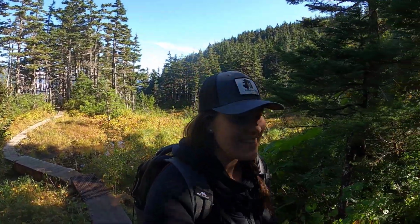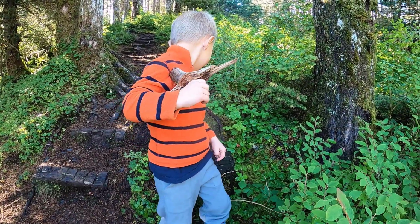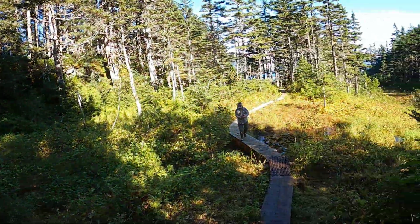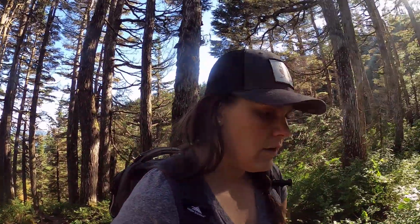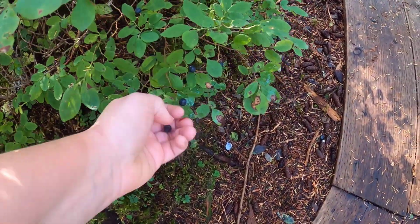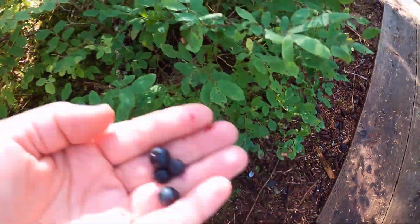That does look like a little seat. You want to sit on it? Yeah. Oh, nice little seat. It's a lot of hard work to put all these boards in to make this nice trail. Oh, these blueberries are good. These berries are so good.